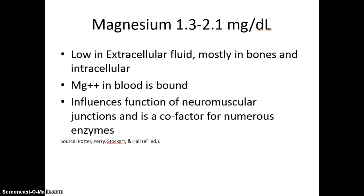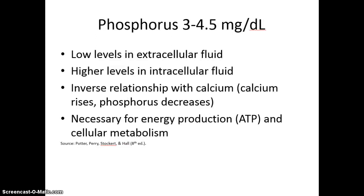Magnesium is 1.3 to 2.1. It's in the extracellular fluid, not very much, but mostly, again, in bones and intracellular, just like your calcium, and it has to do with the neuromuscular junction and is also a coenzyme or cofactor for numerous enzymes.